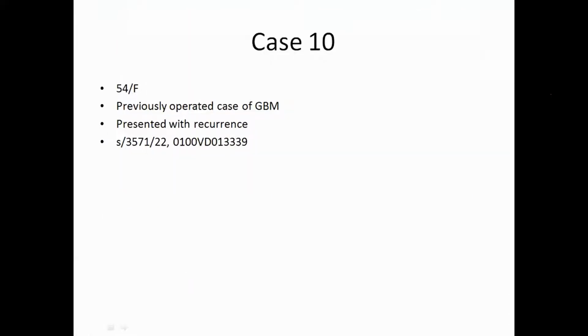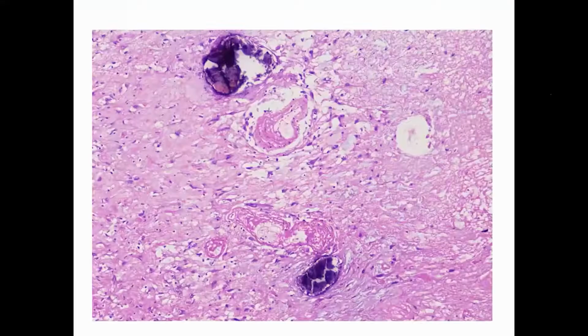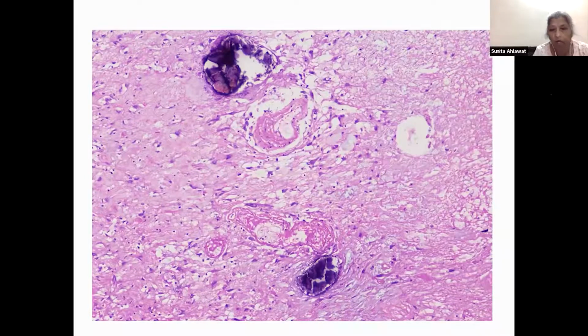Going to the last case, this is a 54-year-old female, a previously operated case of GBM who presented with recurrence. A few days back, one of my colleagues called me up to discuss what the radiation-induced changes are, how to detect them, and how to differentiate them from true tumor necrosis. So that's why I included this case.